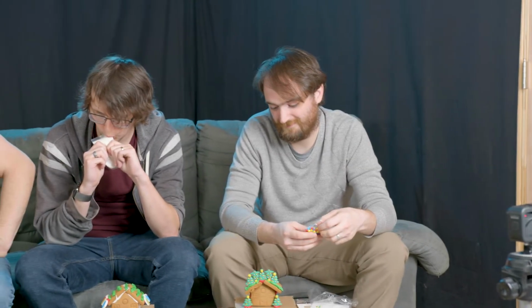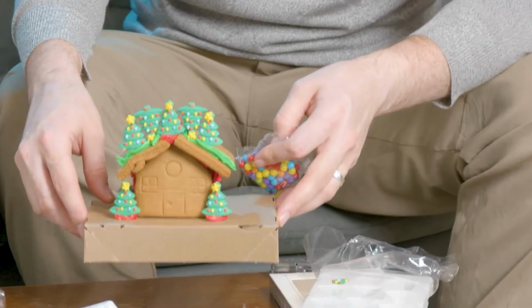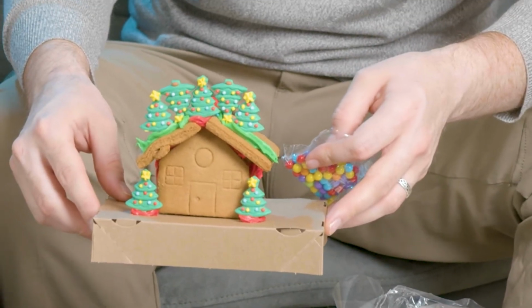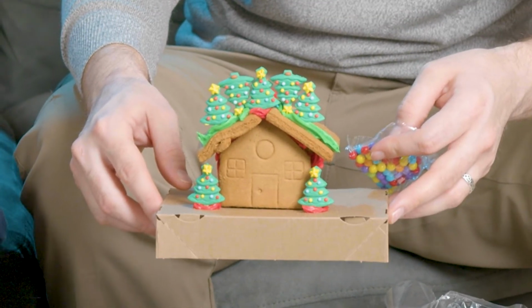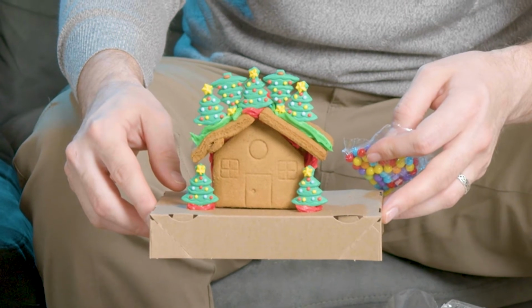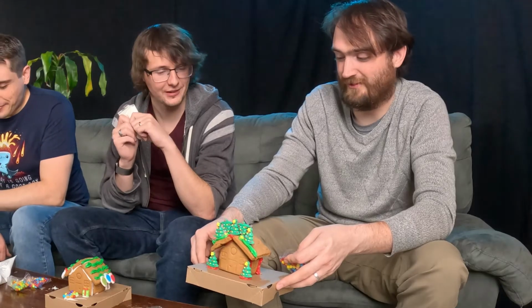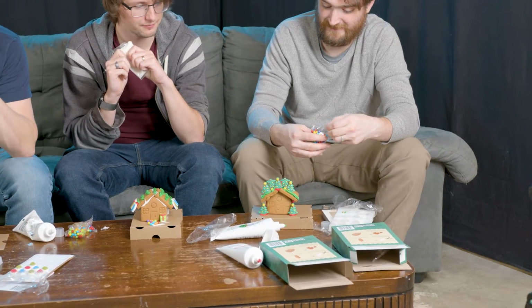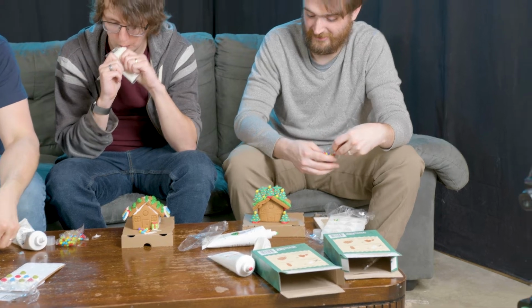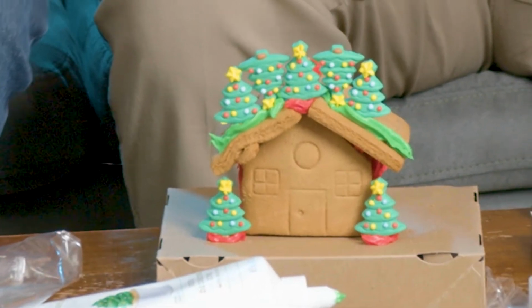Gabe. Last but definitely, hopefully, maybe not least, what you got going on over here? Mine is a cabin. It's made of wood. I just noticed that some of the trees are upside down. Yep. It's the cabin of the woods. I like it. It's got some flavor. Is there anything else going on the sides or the back? Nothing is going on at this house. It was a very festive use of red and green icing.